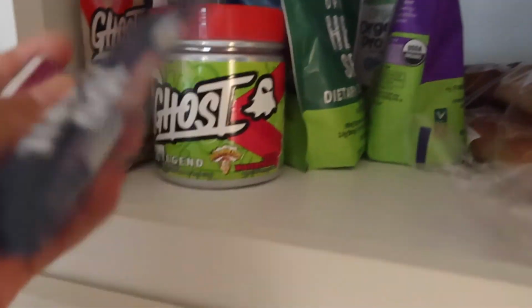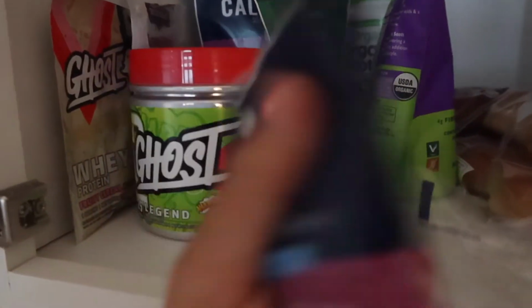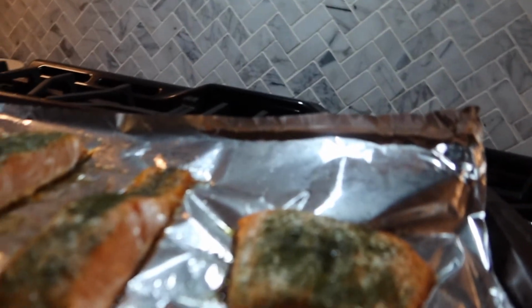All right, it is 5:33. Of course it's not focusing because that's not what this thing does. 5:33, and I'm gonna have an almond snack. Literally just 100 calories for almonds. Pretty chill. The nuts. Well, yeah. Un salmoncito.